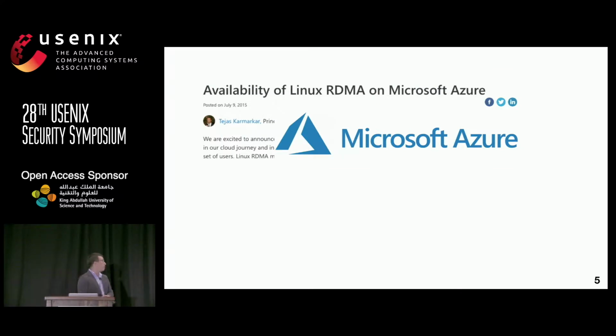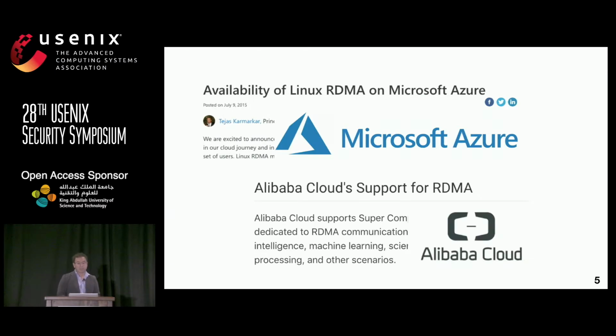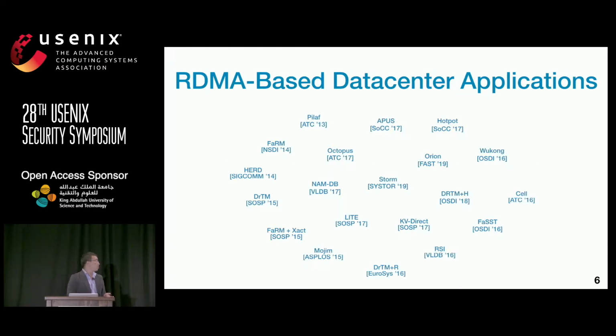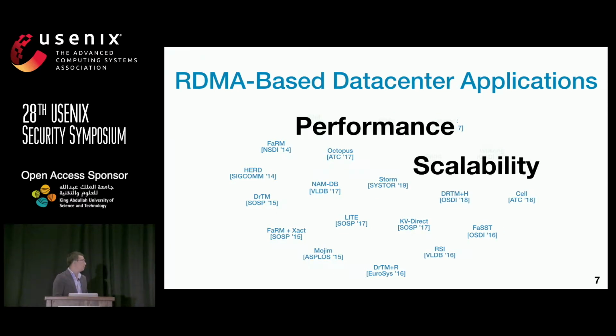Because of the performance benefit of RDMA, recently more and more data centers adopt RDMA technology to improve their applications' performance. For example, Microsoft Azure moved to RDMA, and Alibaba Cloud also adopted RDMA. There are also a lot of RDMA-based data center applications in both academia and industry. However, most of them focus on performance, scalability, and usability.